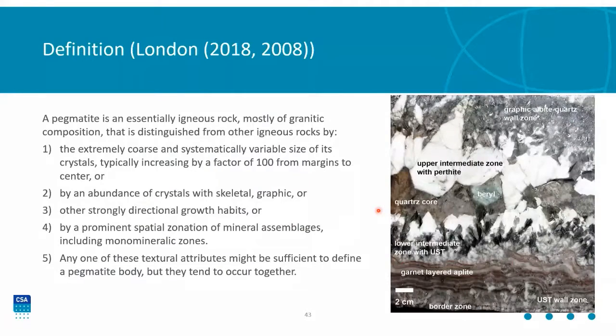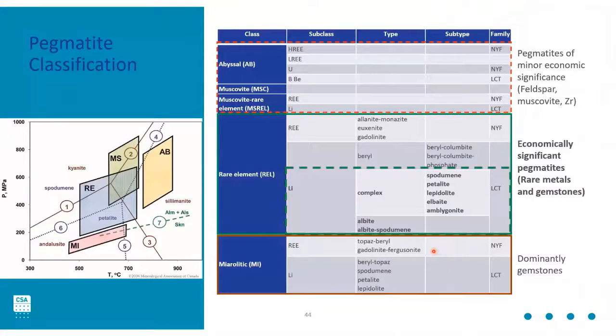So what is a pegmatite? Well, this is a definition by London: extremely coarse grain, systematically variable grain size, where grains vary in size by a factor of 100 from the margins to the center. You've got skeletal or graphic crystal textures, unidirectional growth habits, prominent spatial zonation in mineral assemblages and textures, or any one of the above, but usually you get a combination. And this picture here on the right is just a picture of a pegmatite.